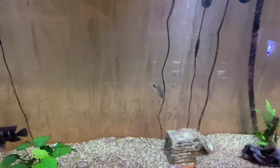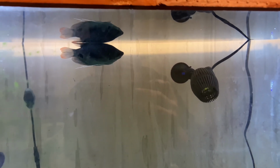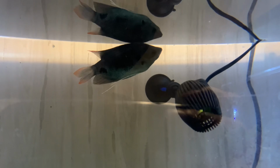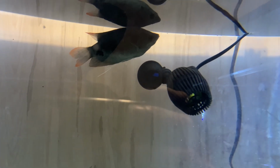Right there, right there. And that giant red-tailed gourami. I actually thought that it was gonna be bigger than that. Well, I mean, they get bigger when they get older, they get humongous, but I thought it was gonna grow faster.